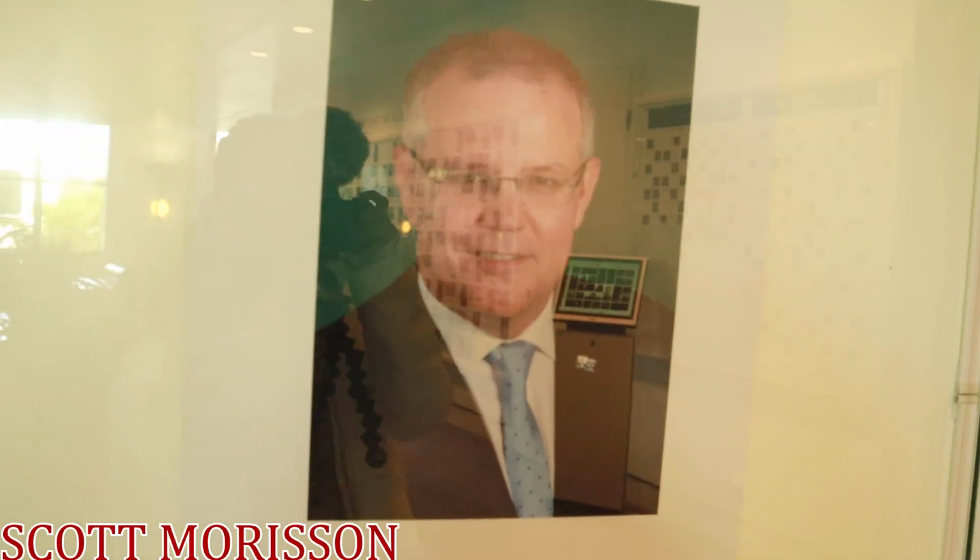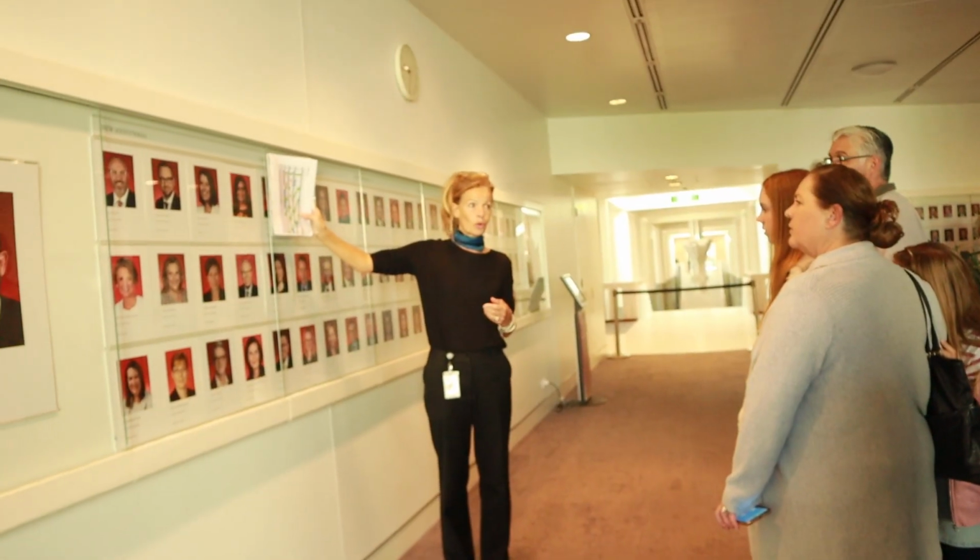So we are now in the new Parliament House. This is an active Parliament. So once you get in, there is a security counter. So that's the only place where you cannot record anything. But after the security panel, you can record or you can take photographs to the entire building. Yes, you're free to ask questions.